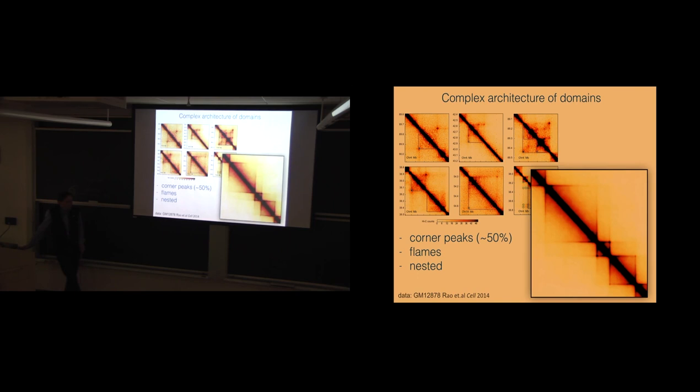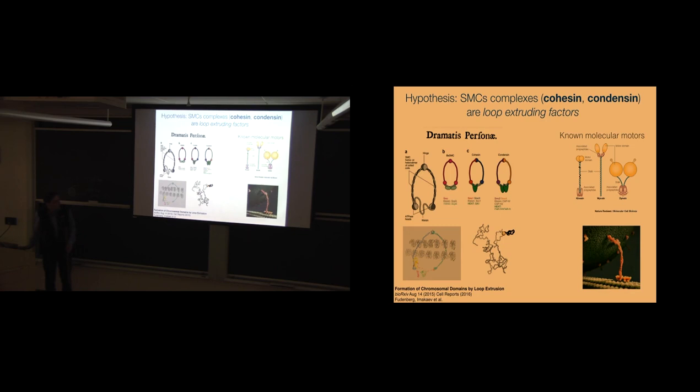Let me skip through some stuff. So that's a hypothesis. What can this loop extruding enzyme be? We hypothesized that this loop extruding enzyme is a protein of the big class called SMC, structural maintenance of chromosomes. Known proteins of this class are cohesins and condensins. So is it possible that cohesins are molecular motors that extrude loops? That was a wild hypothesis. It was actually well accepted by the chromosome community, but people who had been studying these molecules for 20 years would say, no, they're not motors, they're just rings. We've never seen them having any motor activity. So there was lots of criticism.